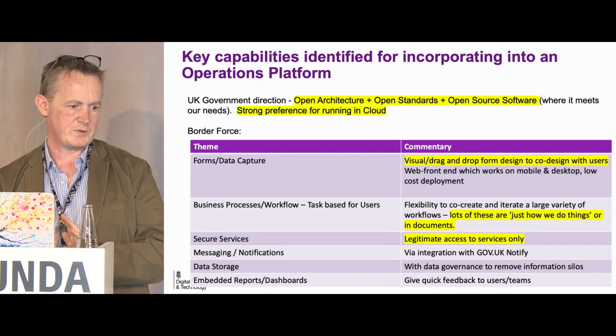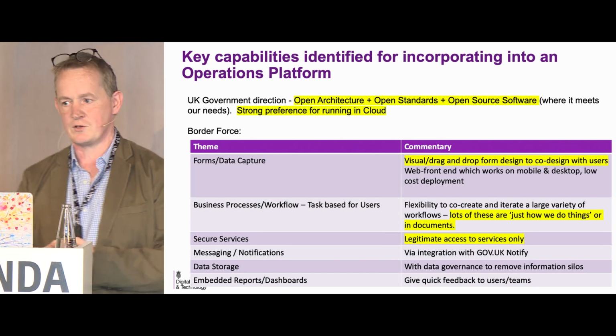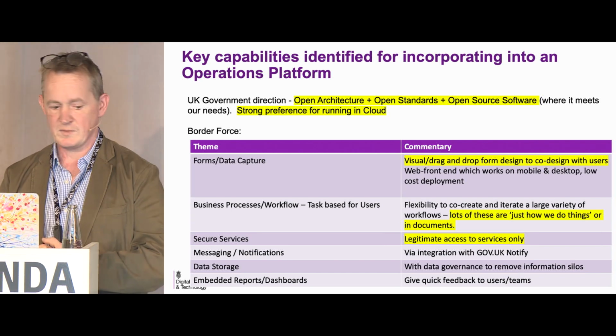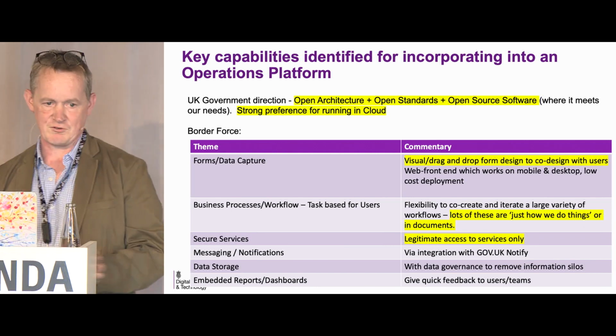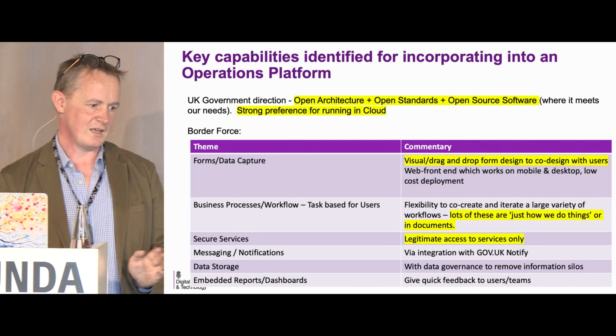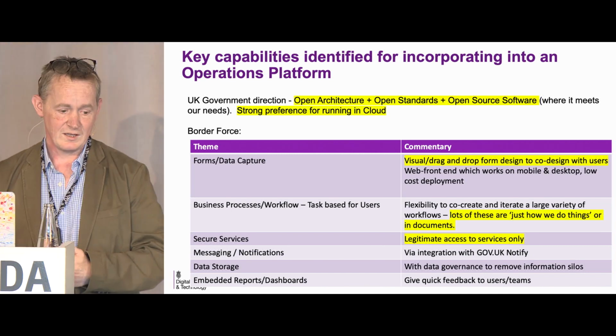We've got a nice drag-and-drop UI which integrates with the rest of the stack, so we can co-design those forms with the users so they do what they want to do, and we can iterate with them. And then they just deploy on mobile and desktop. So for this group, progressive web front ends have been around for a while. To try and get that to land in our organization is somewhat surprising to people.